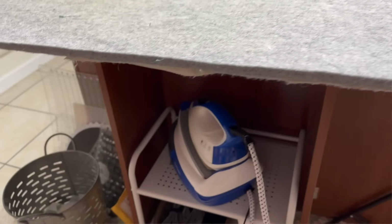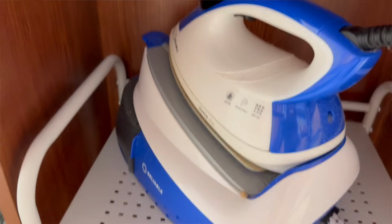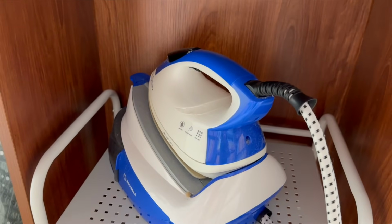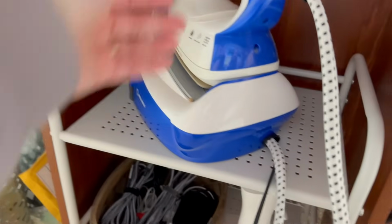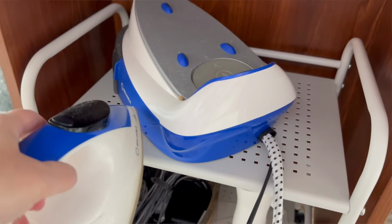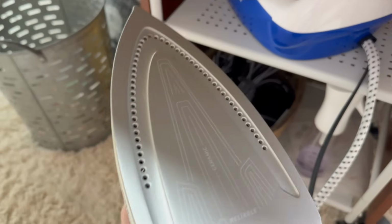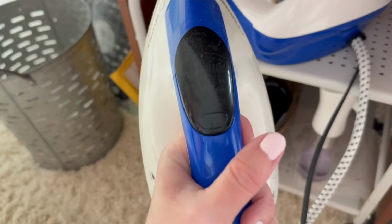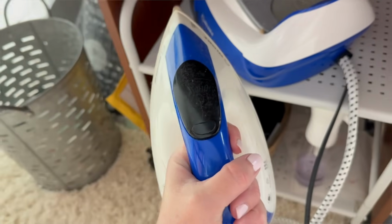I'm sewing on the Reliable Maven, and I love this iron because it holds the water for the steam inside the base and not the iron. So I've tried a lot of irons, and this is the first time I can say that I love one. The rest of them, I think I like them, and then they start leaking, and then I hate them.